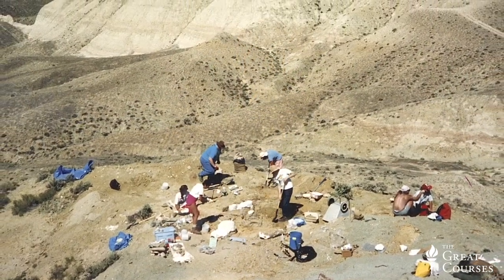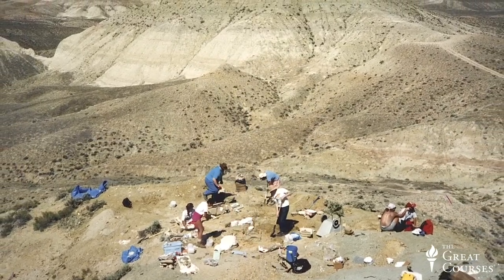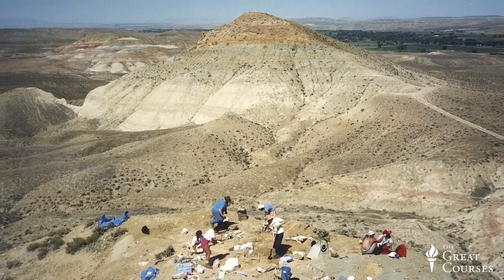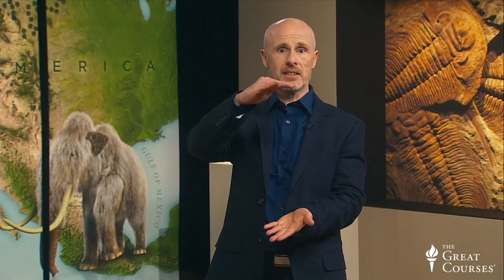But common to all fossil collection is recording as much detail as possible regarding where the fossils were found, not just spatially, but also stratigraphically. So we're not just plotting them on the map, we also need to know their vertical time extent, as well as their lateral geographic relationships.